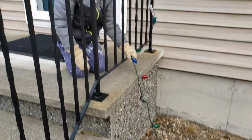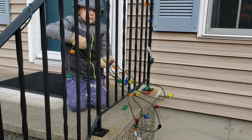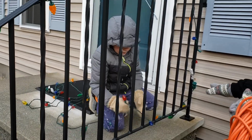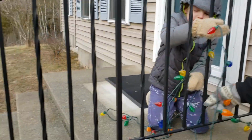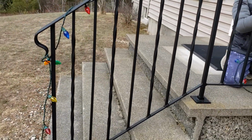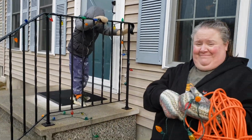It is December 30th, 2020. The year is almost over, but I had to document this rare sight. I can't remember a Christmas season where we've been able to take down the Christmas lights in December. Usually they just stay frozen outside until March or April.